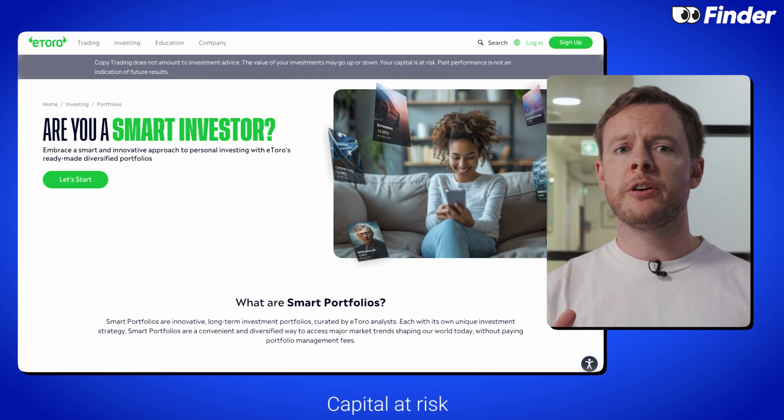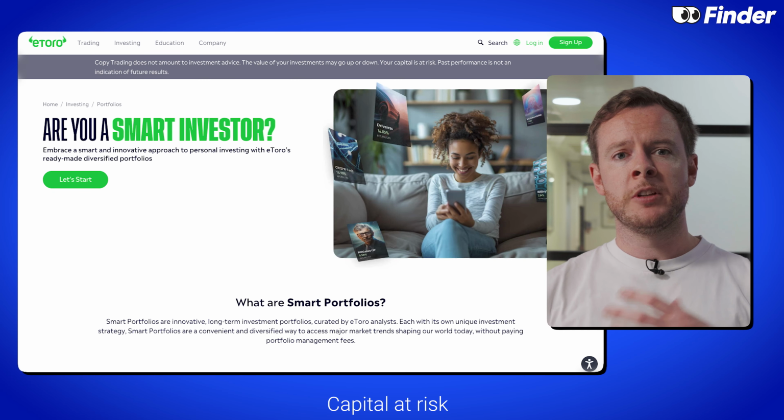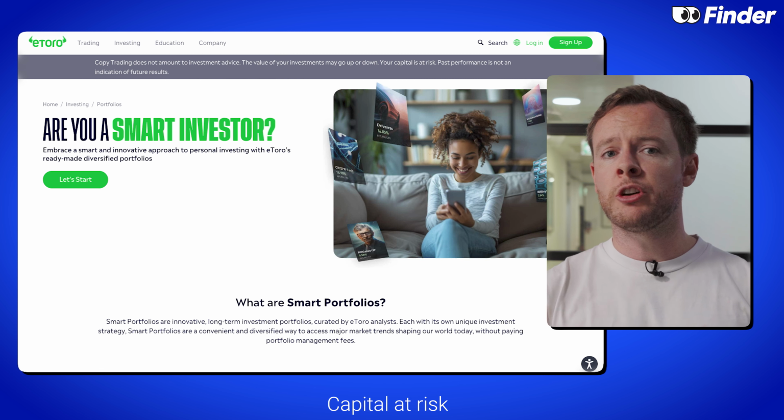It's completely free to use eToro's copy trader features, and it even offers ready-made portfolios, which are called smart portfolios, that basically piggyback on the feature. So experts at eToro will set up an account that can be followed and copied, and you get to invest in a portfolio that they've created and that they monitor on an ongoing basis.